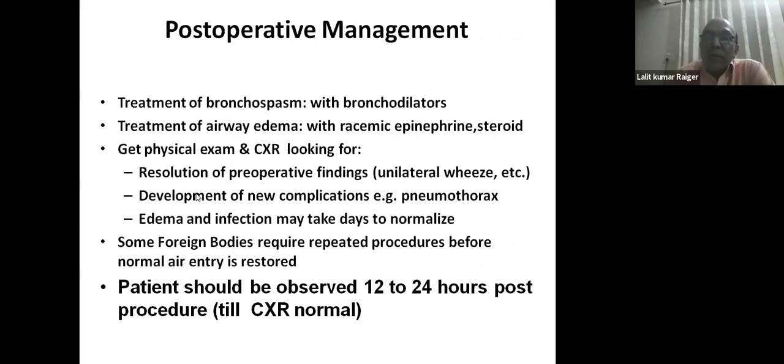So what is the post-operative management? Mostly there may be continuous, irritating coughing. So with bronchodilators, a racemic mixture of epinephrine can be used. Steroid has already been given at the time of induction. We have to examine the patient physically, or if required, arrange a bedside X-ray. Sometimes a foreign body requires repeat procedures as per diagnosis later on, and the patient should be observed for 12 to 24 hours post procedure.